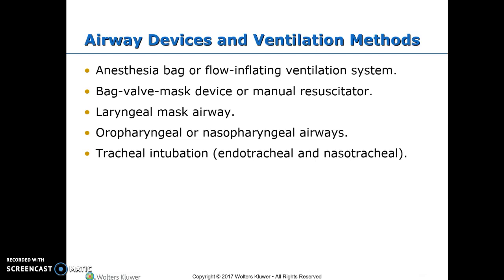And it stays full. When you squeeze it, if all that adrenaline's going in you too and you're squeezing it too hard, it's got a pop-off valve and won't let you overventilate and cause a pneumothorax. A laryngeal mask, as it sounds, goes down into the larynx.